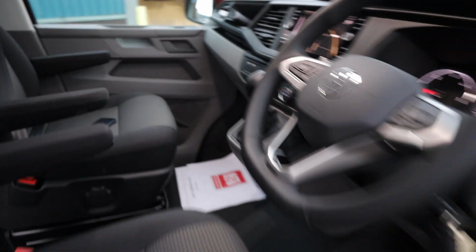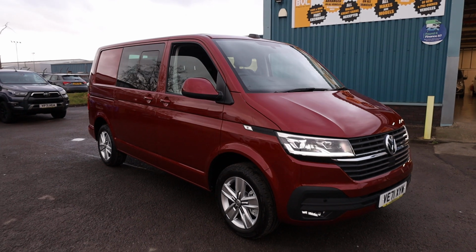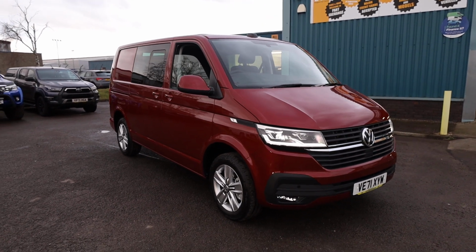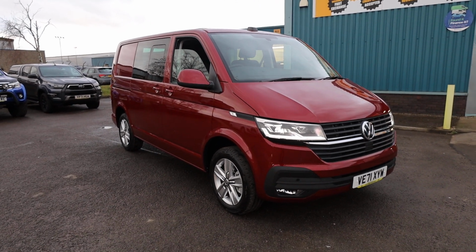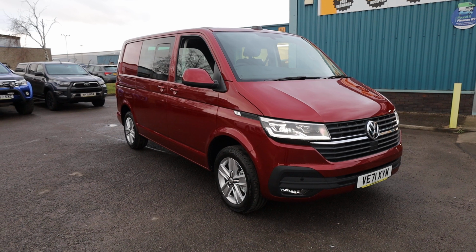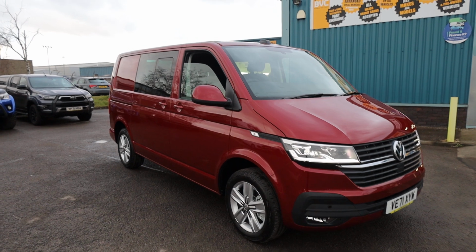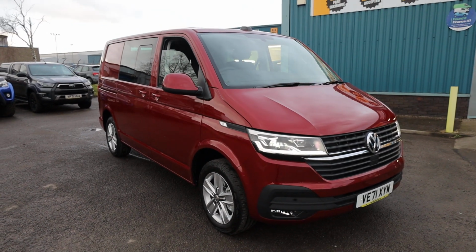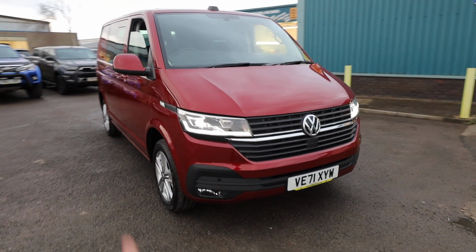So just to summarize, this is registered the 31st of January 2022. So the absolute most modern Transporter that you can currently get. It's a T32, so 3.2 tons gross vehicle weight. It's T6.1, which is the shape, and this is a Highline Kombi, 5-seat Highline Kombi with a 7-speed DSG automatic gearbox, 150 brake horsepower, 2-litre diesel engine, which is of course Euro 6. You can take this into any city in the UK, including central London, without having to pay the ultra low emission zone charge.